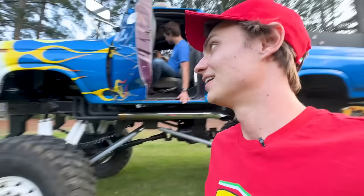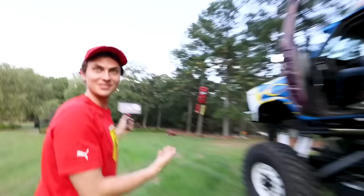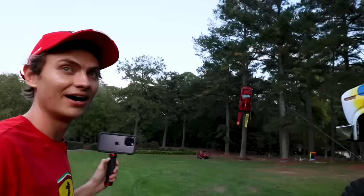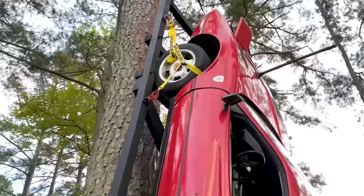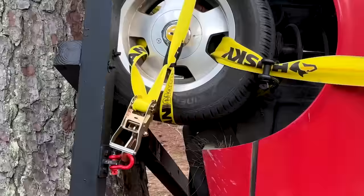I mean, it looks sick. I mean, who doesn't want a Ferrari in their tree? I just feel like we have a lot more to do today. Yeah. Oh my gosh. It could fall. The front wheels are coming out. Oh, dude, hold on a second. Do you see how that front left wheel, like, rotated? There is not much holding that in the air.